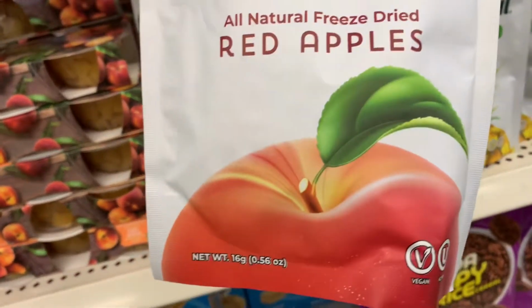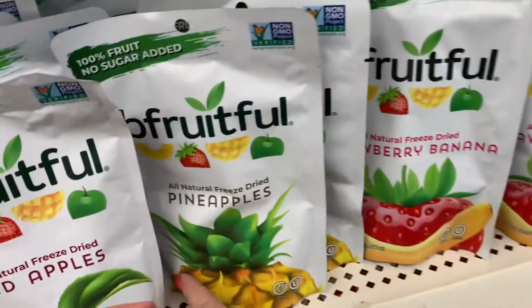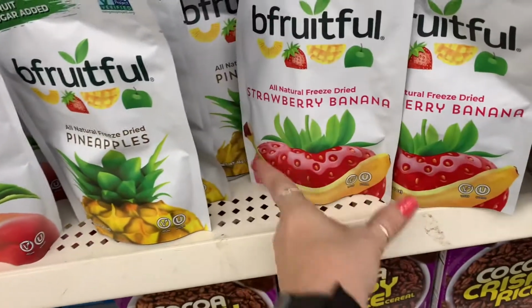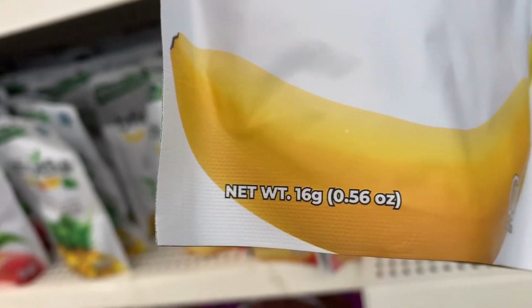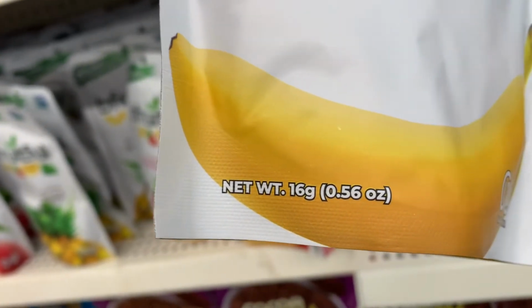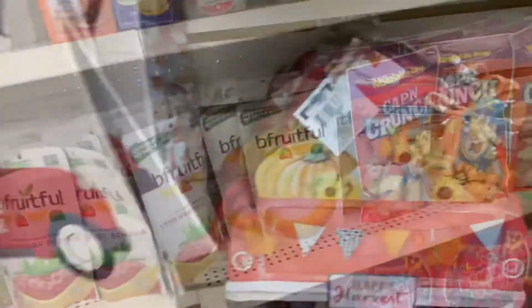They're dehydrated, or freeze-dried, my bad. They've got apple, pineapple. This is a strawberry banana. And then they have the regular banana. And they're all 0.56 ounces.